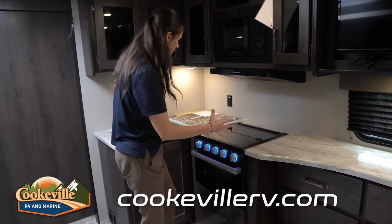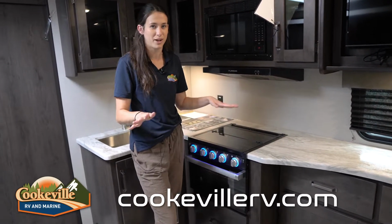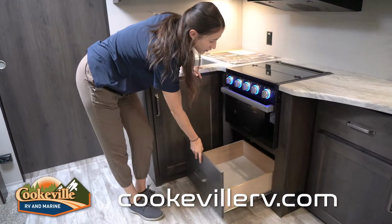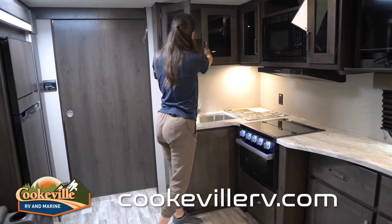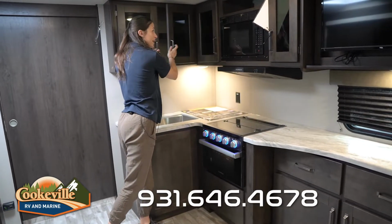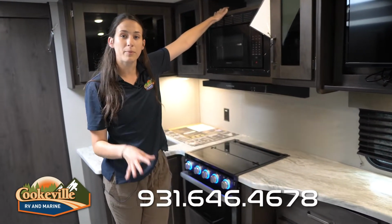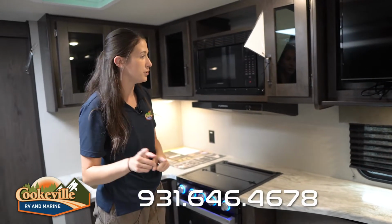We have a 3-burner top Furrion stove with those backlit knobs that are really awesome for night lights, especially if you have guests sleeping in this living area. Down here we have another big drawer for all of our pots and pans. And then up here, of course, plenty of storage for all of our cups, plates, and serving things we may need for the weekend. And they also added in a little bit of a space up here. Sometimes they add in a wine rack up there, but you could definitely add your own. There's a space to customize to whatever you need.